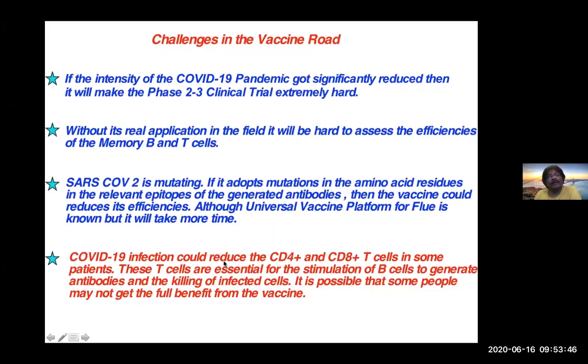Now, another scary report is that COVID-19 infection could reduce the CD4 plus and CD8 plus T cells in some patients. If it is reducing these two kinds of T cells, then the stimulation of B cells will not happen, because stimulation of B cells happens by T cells. And then those people may not get the full protection from the virus. So in reality, even when the vaccine is there, it's not guaranteed that all people will get equally protected. The extent of protection will vary from 30% to 70%. But a black and white situation will not happen.